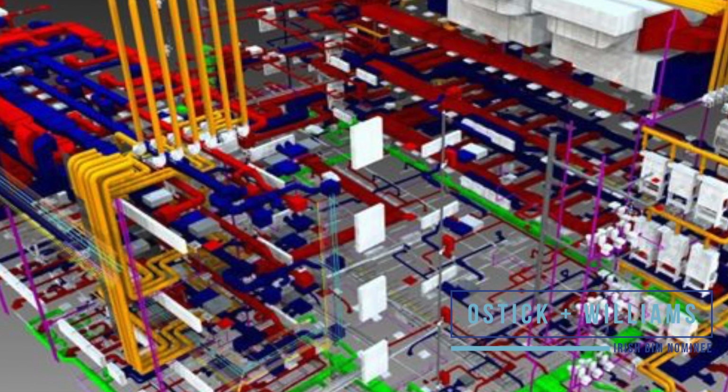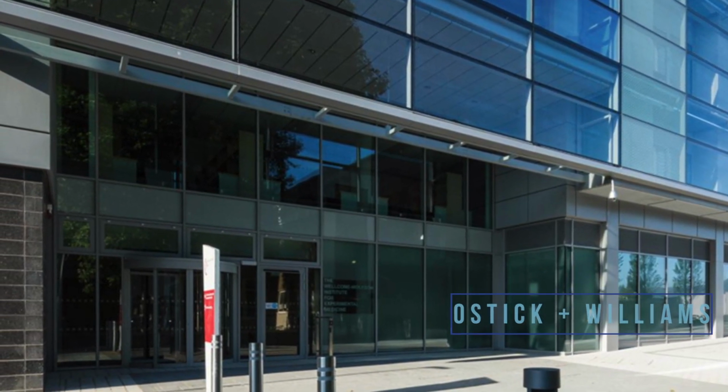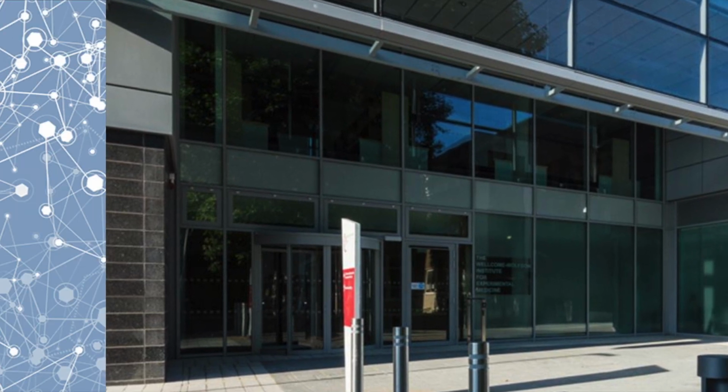One valuable lesson from the project is showing the client the power of the data generated from BIM and how to use this data for FM. The client was so impressed by this in our project, they have now adopted a BIM approach to FM across their wider campus.